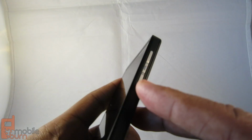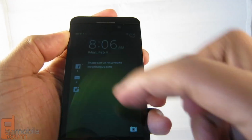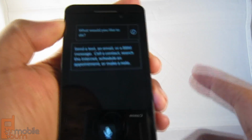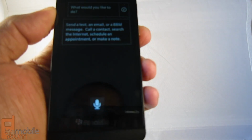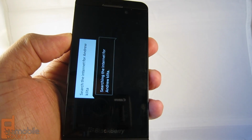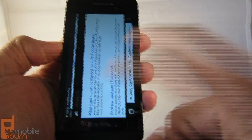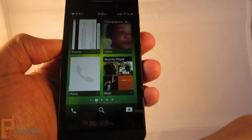On the right you have your volume up and down buttons, of course, and you see this little button in the middle. That's going to be used to do voice search. So when you hold down on it and let go, search the internet for Andrew Kamika. Searching the internet for Andrew Klida. Okay, so obviously my last name isn't a common word, so it has some problems picking that up, but if you search for more simple things, it shouldn't be an issue.